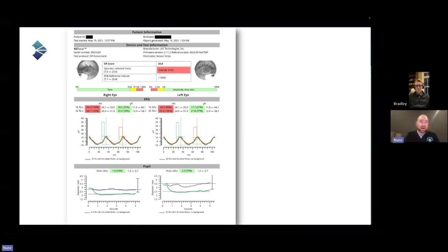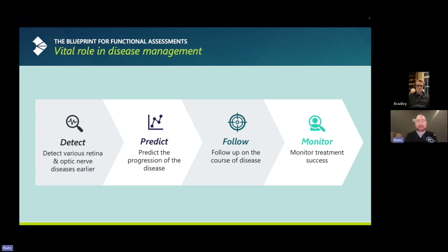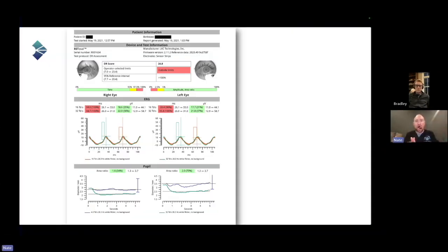Grant mentioned as well. So what does this do? It helps you to detect, helps you to predict, follow, and monitor. So how does this change anything? If this is your patient tomorrow or next week, and this patient has, let's say, mild NPDR or moderate NPDR, or maybe they've got some vision changes, how does this change anything? Okay, we've got an abnormal DR score, 24.8.